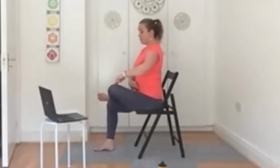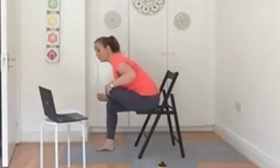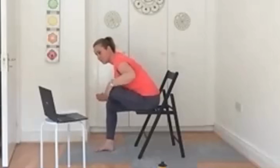And if you want more from that stretch, the next step is to fold forward over the leg. So you could have the hands on your desk in front of you, relax the head onto your desk. And then that's one way to get into it and relax into the position.